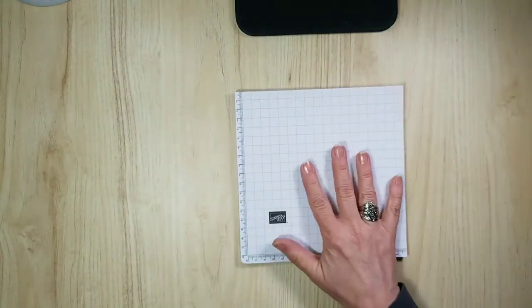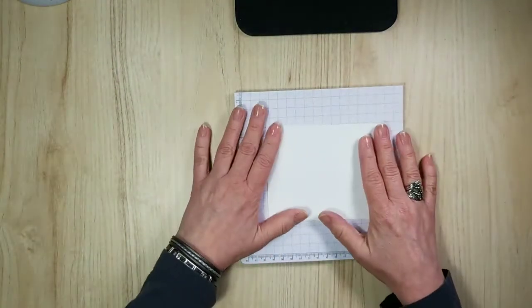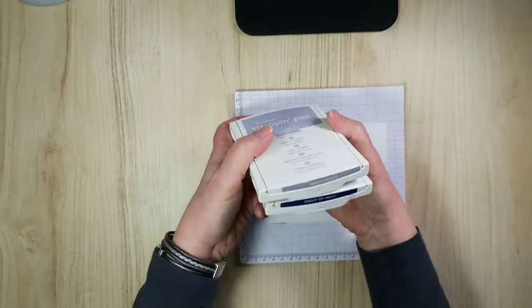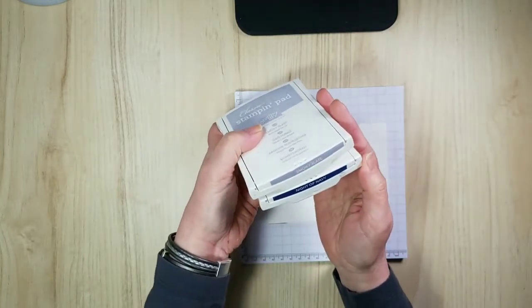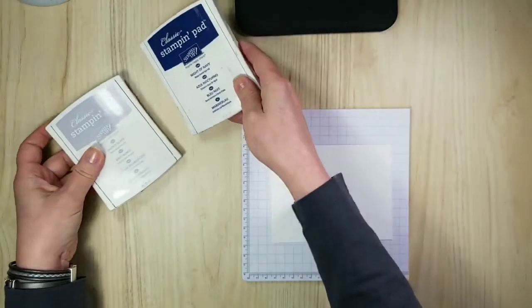So let's stamp. Oh, and you know what? Got to bring in the grid paper. I love my surface. I don't want to get ink on it, right? There we go. So this is Whisper White. The beautiful Whisper White. And today, these are both older stamp pads, and they're fine. Just re-ink them like any other one. Smoky Slate and Night of Navy.